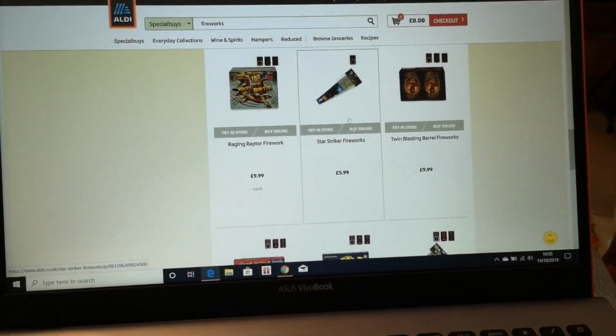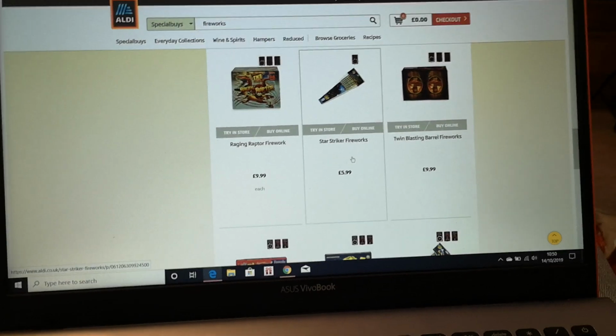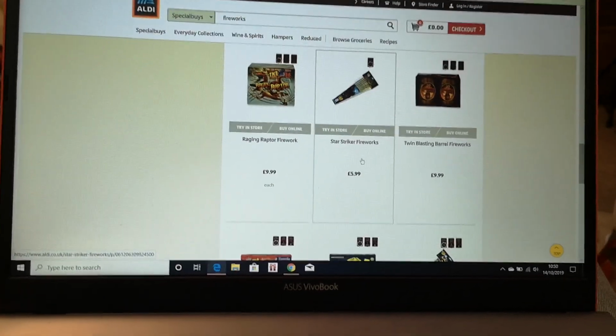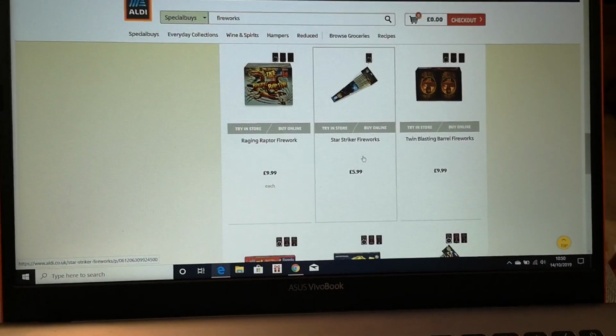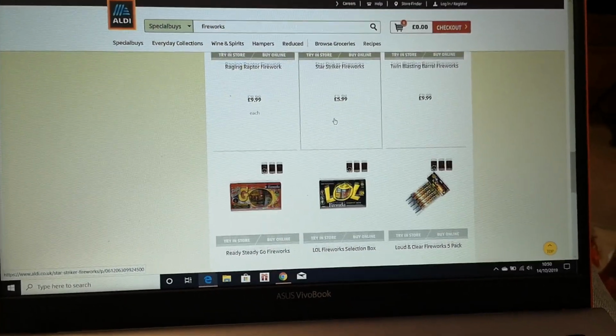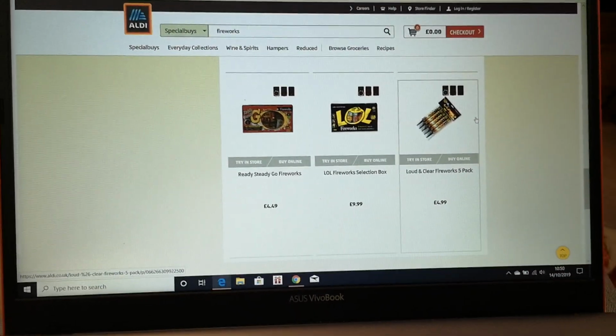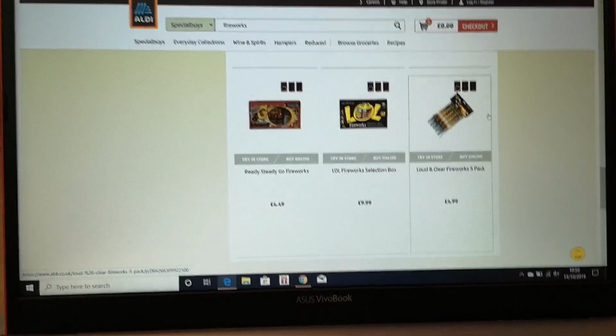Star Striker rockets, 8 for £6. Well, that's 75p a rocket. You can't go too far wrong at that price. But then they're probably going to be a bit crap. But again, for 75p each, just not too bad. You've got Loud and Clear shot tubes, $4.99 for 5, so they're perfectly good value. And then the 2 smaller selection boxes.